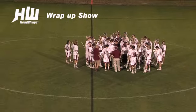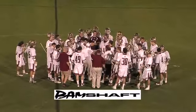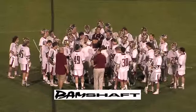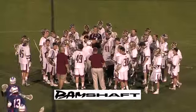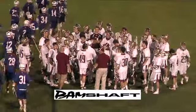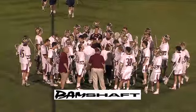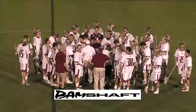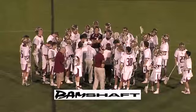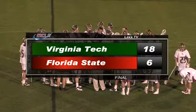Our Bam Shaft player of the game goes to Matt Ginelli for the Hokies, who unofficially we have for 5 goals in this one. Ginelli seemed to be in the right spot pretty much through the entire game, and his teammates were doing a great job finding him, usually nestled on the backside where he was wide open for a shot 2-3 yards away from the goal, where he was able to finish consistently and again ended with 5 goals. So Matt Ginelli, our Bam Shaft player of the game, here at Pontevedra High School in our first of a twilight doubleheader, if you will. Virginia Tech coming out on top of Florida State 18-6.